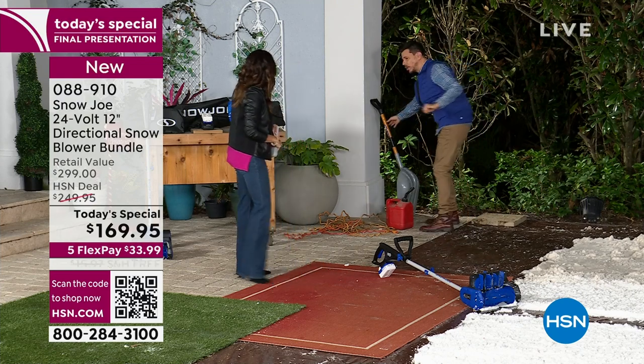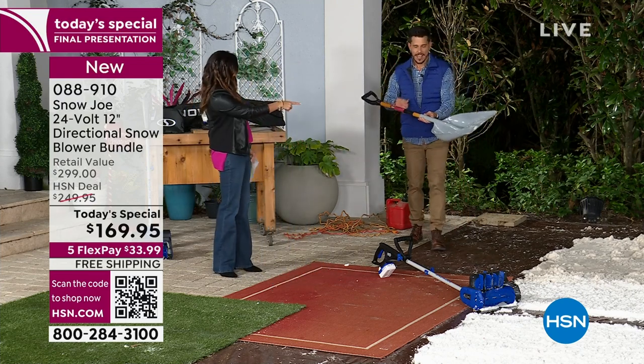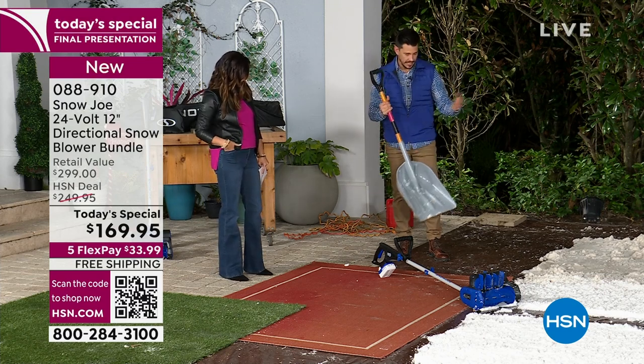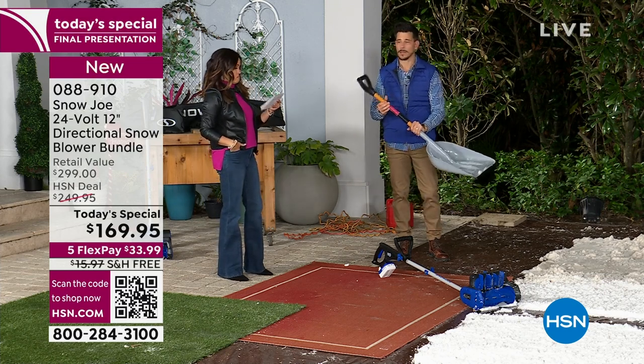Let me go grab this and show you old school. Here we go. That's what they have. This is my shovel. Okay. All right, I paid $40 for this. Right. And it had its place, but now I don't need this anymore if I was shoveling snow.